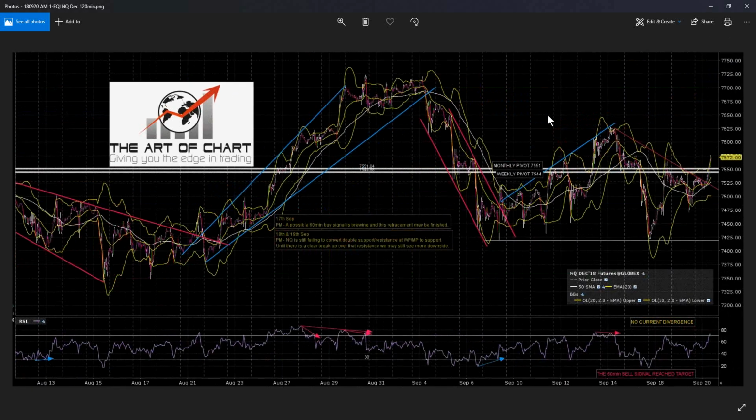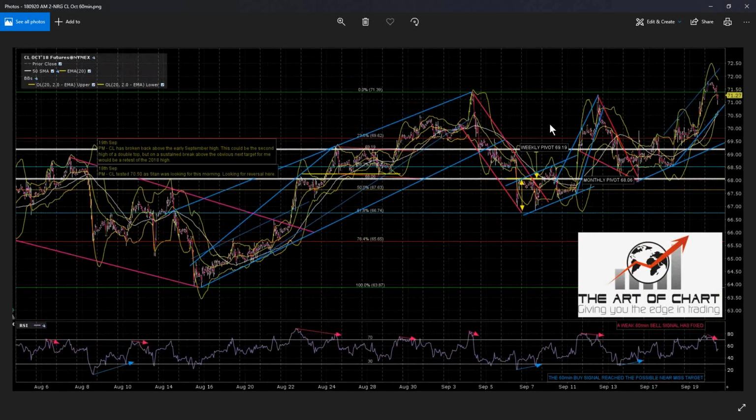On NQ, we've broken over the monthly pivot and the weekly pivot. Might need a back test, but as long as that's clear, we need to get over this high next, and then we're clear for a run at the all-time high. No current divergence.